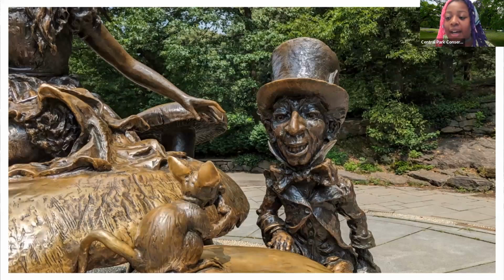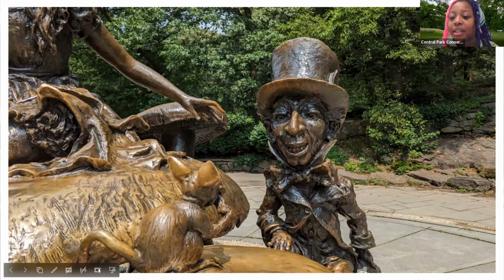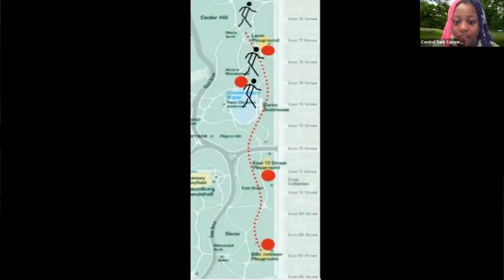And we also have a little cameo of George Delacourt himself, who is going to be the person who donated this statue to the park, a philanthropist who donated quite a few other things to the park, namely the Delacourt Theater. Of course, that's where Shakespeare in the Park happens. So the Mad Hatter is going to be a little cameo of George Delacourt. That is very fun. So we are going to be making our way downtown to our next destination.